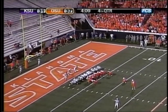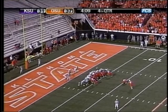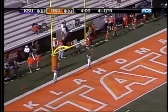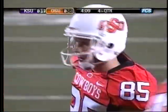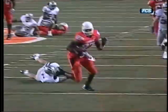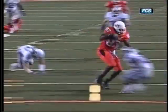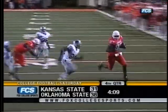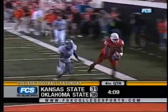Rick's on for the point after. Try to give the Cowboys a 7-point lead. Snap back, ball down, kick on the way, and it's good. 39-yard touchdown throw on a wing and a prayer. Zac Robinson flung it, Pettigrew caught it, and the big fella did the rest. 38-31, Oklahoma State leads with 4:09 left in the fourth.